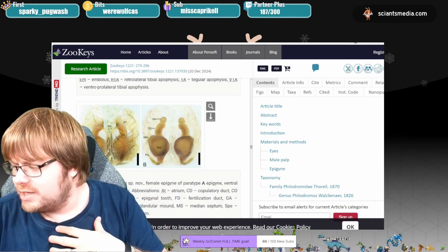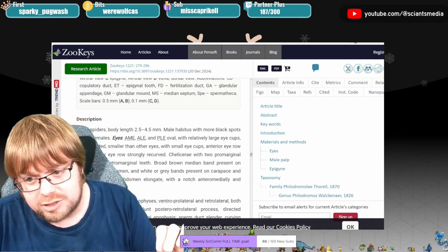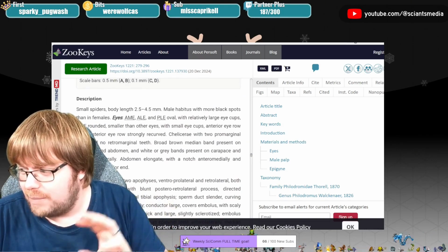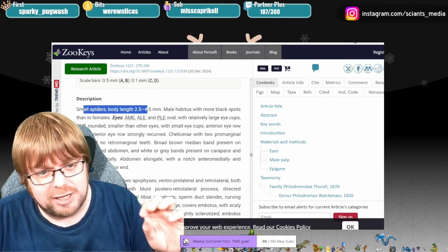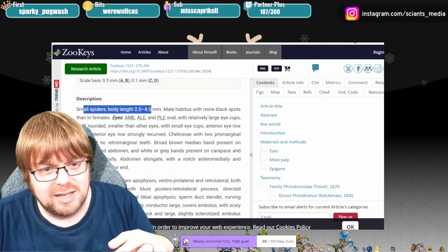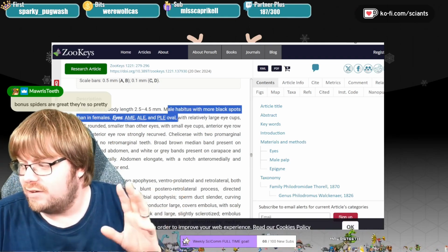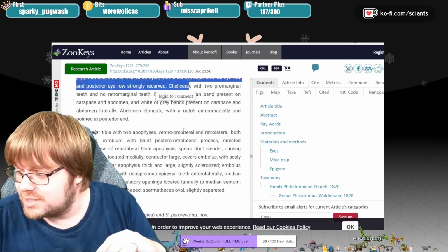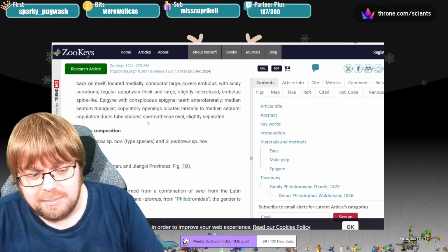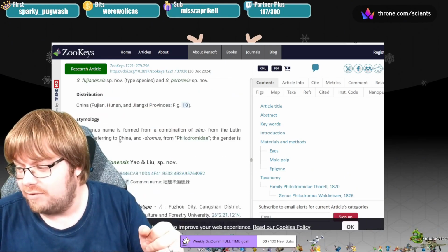In terms of venomics, we'll keep scrolling here, but just to show you, a lot of what they did was measurements, a lot of really nice imaging. They even looked through and talked about male and female. They've got measurements, right? 2.5 to 4.5 millimeters. The male has more black spots than the female. They measure the different eyes, the different numbers of them. The male palps, that's the male reproductive organ, looked so fundamentally different from other ones, but they do look at both male and female.